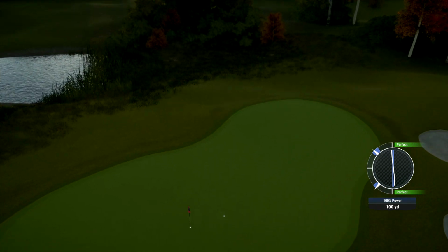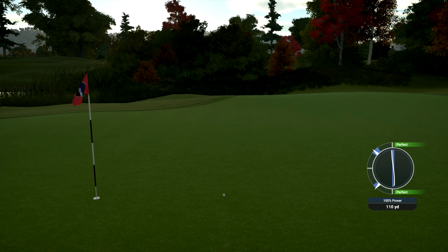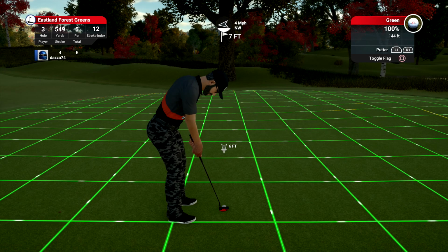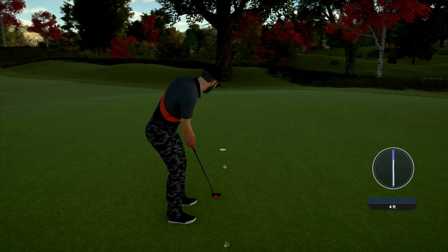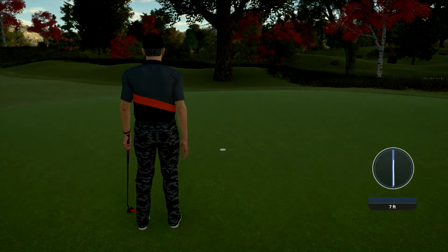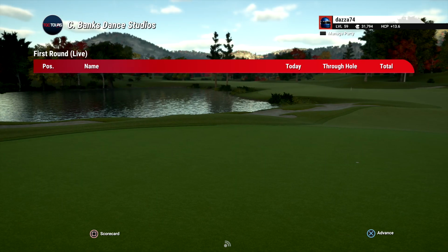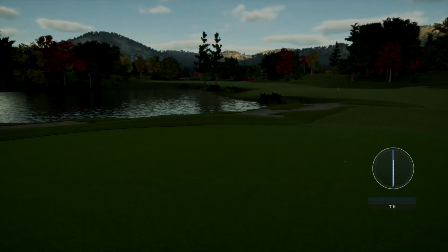Looking good. All right, and he's on the green. This putt's about 7 feet to the cup. And that one goes in for the birdie. And he's moving in the right direction, moving up on the leaderboard after that hole.